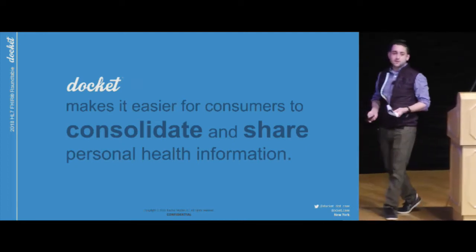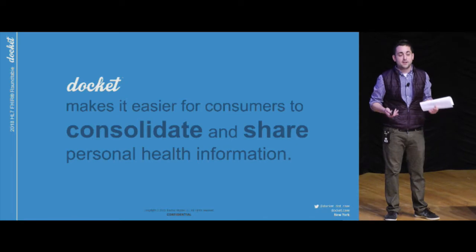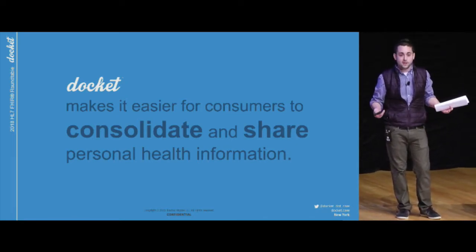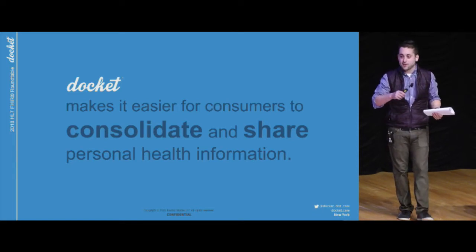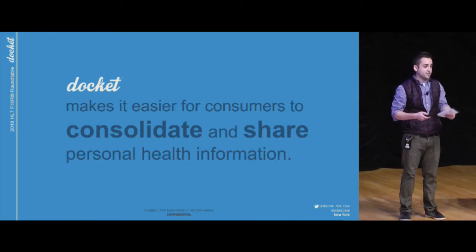Very simply, Docket makes it easier for patients to consolidate and share their health information. In its primary use case, it's essentially an appointment onboarding utility. So instead of having to fill out paper-based intake questionnaires every time you go to the doctor, you can use your Docket app to check into your doctor's appointment.